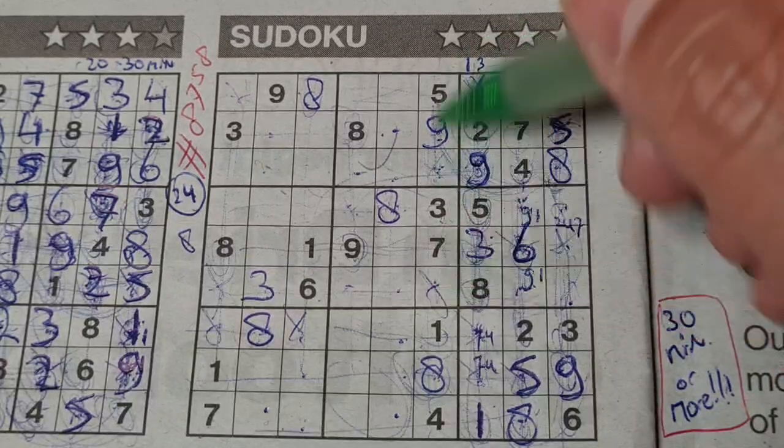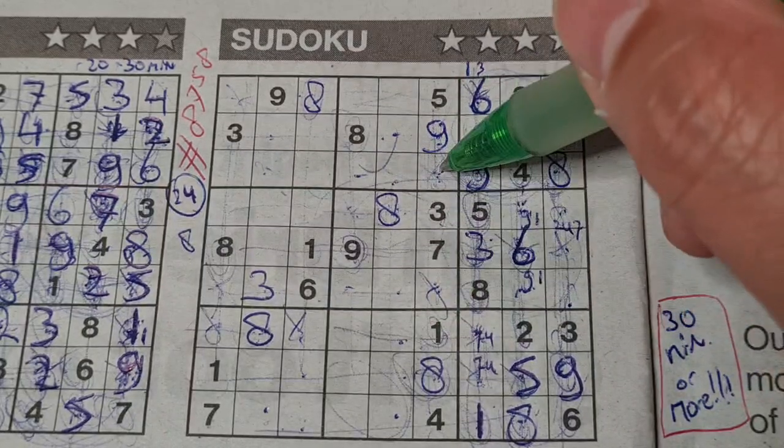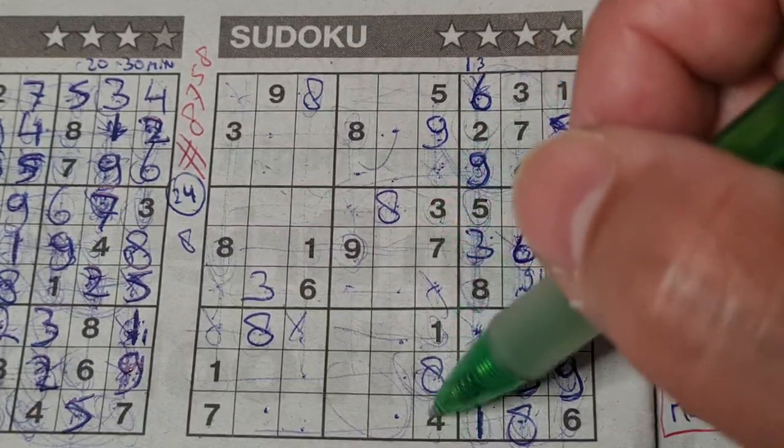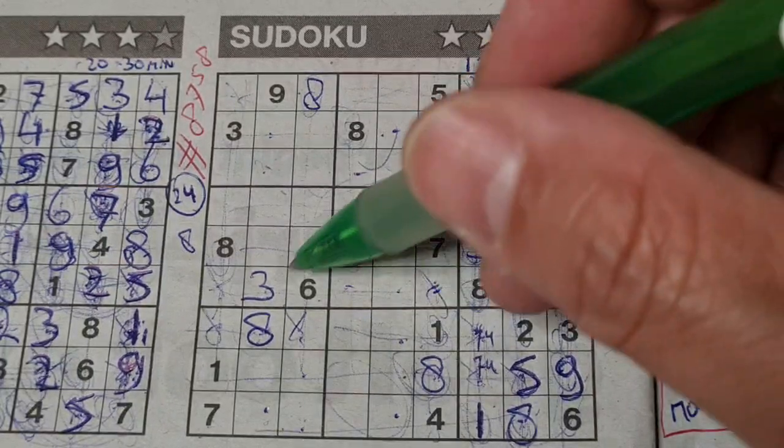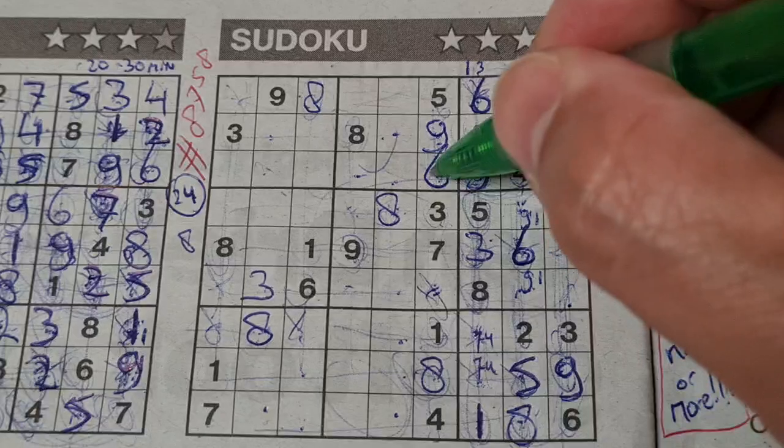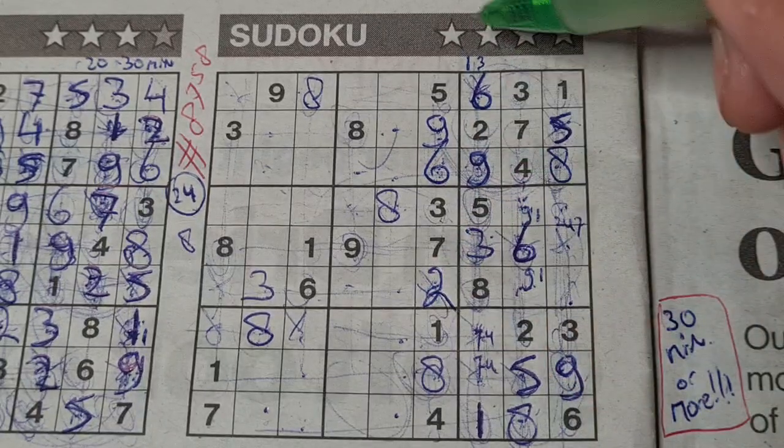2 numbers left in this column. 4 numbers, the 1, the 2 is missing. The 3, the 4, the 5, 6 is missing. 2 and the 6. We have a 6 in this row, no 6 there. 6 should be here, and the 2 goes there.